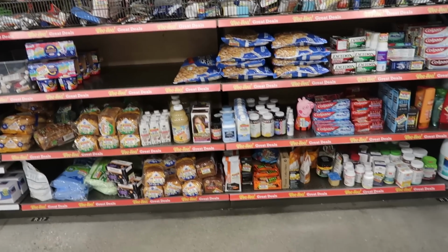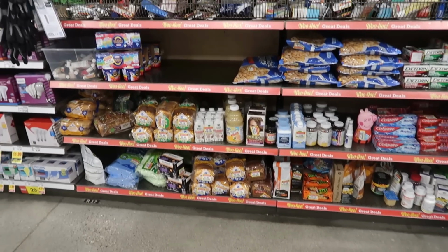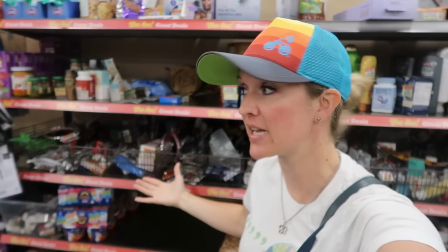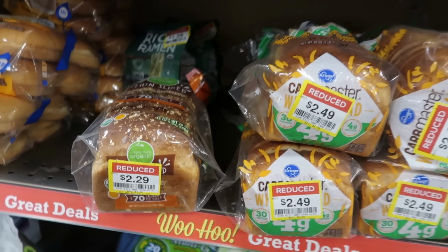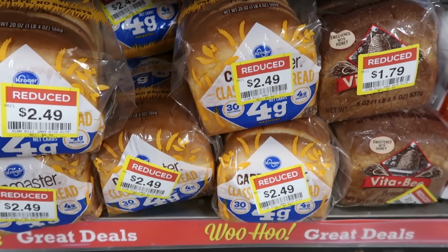This store has moved their clearance section. Look how huge this is. It used to be just a little table. Look at this. I just kind of stumbled across this. I did not know this was here. This is definitely a tip from me to you: keep your eyeballs open so you can find clearance sections like this. I hadn't seen their table out for a while, so I thought that they just didn't have stuff. No, they've moved it. It is here.